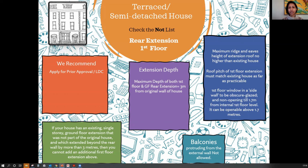In my other videos, I have shown you how you can extend your house on the ground floor, on the sides, on the roof, under PD rules.